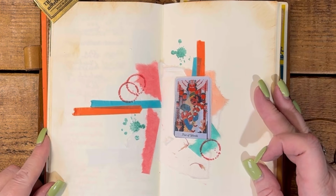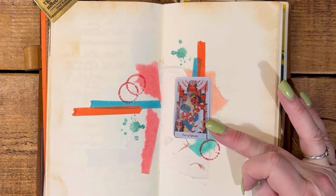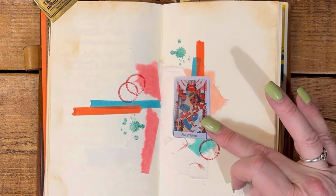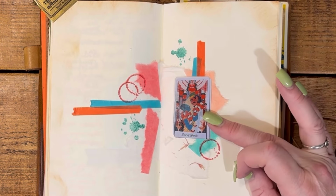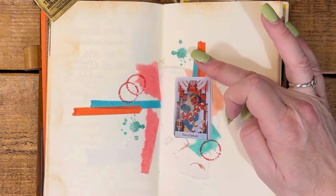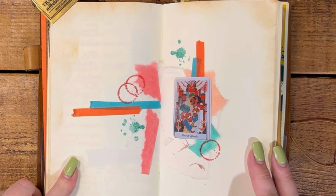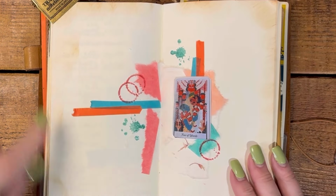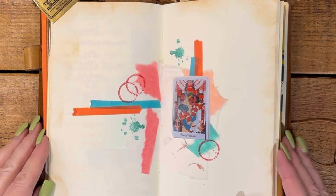I have done a really simple little decoration here, really. I've picked out colours from the card. I took a photograph of the card. I've picked out the colours, which are these like pinky red and really turquoisey blue colours. And I've used some scraps of washi paper, a little bit of washi tape, and then done some stamping in coordinating colours. And I like how that looks. And then I can write around about the story that we have just read.